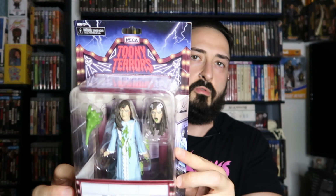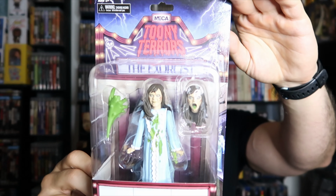Now I can never really keep track of which series they're on for these. I think they're up to like series 5 or 6 honestly, and I think I have a couple from each series. I don't think I actually have a full set of, you know, all of series 1, all of series 2, whatever. I just kind of have them as I find them in the store. I just pick them up if I don't have them already. So that's Beetlejuice, and then I have one more, of course, Regan from The Exorcist.